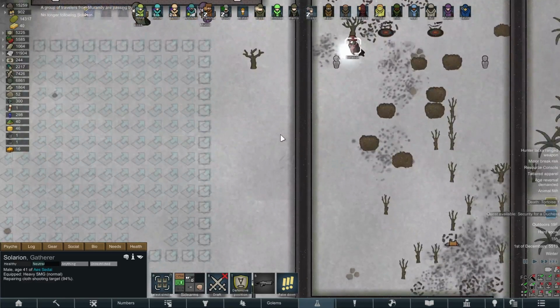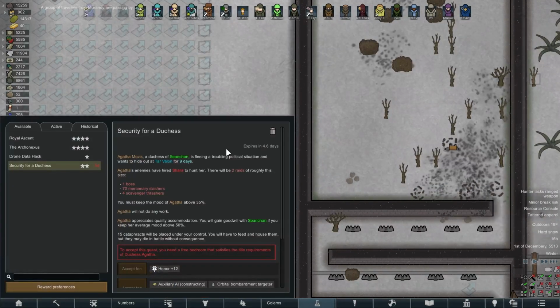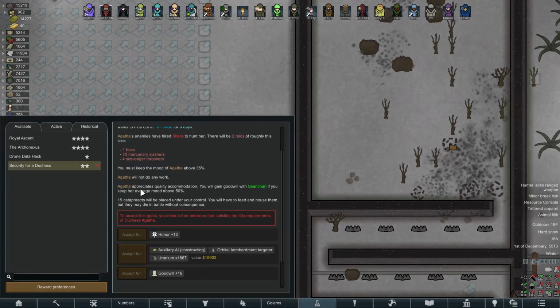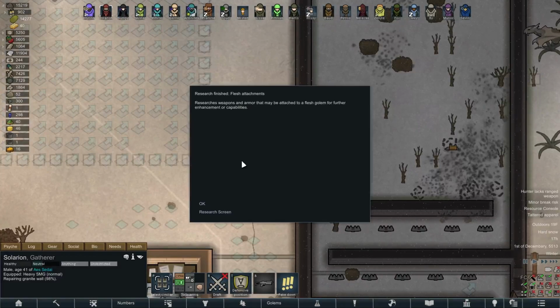A group of travelers from Murandy are passing by. And what is this? Let's see. A Duchess of the Shanshan is fleeing from a troubling political situation. And bringing trouble with 1 boss, 4 scavengers, and 70 mercenary slashers. Well, first off, we don't even have a bedroom that would suit the Duchess, so we couldn't accept it even if we wanted to, but even if we could accept it, 70? Yeah, no.